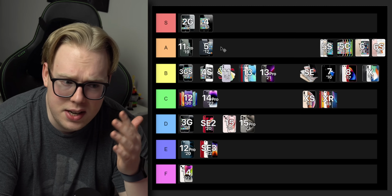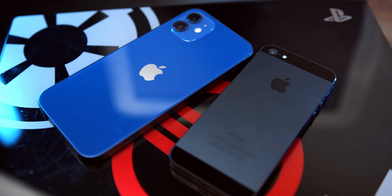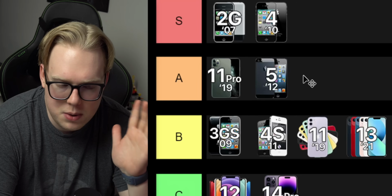That iPhone 5 design is still potentially the best iPhone design ever, to the point that with the iPhone 12, they kind of went back to it in a way. Like the squared off edges, they certainly did. It's an evolution of the iPhone 4 design, but in all the right ways. So iPhone 5, 2012, A tier, easily A tier.